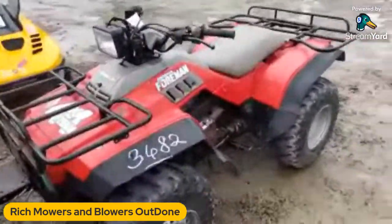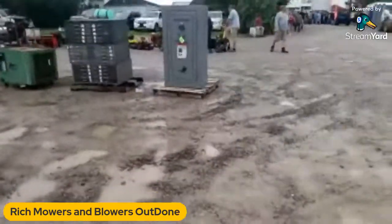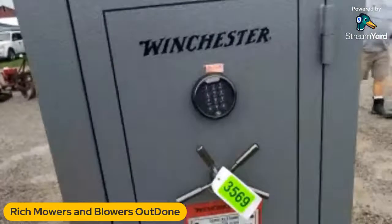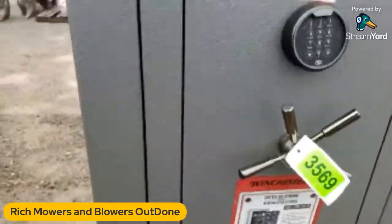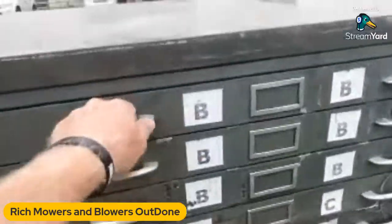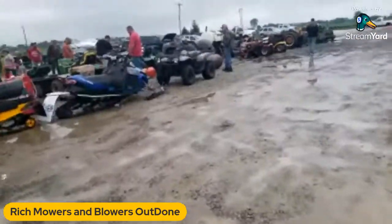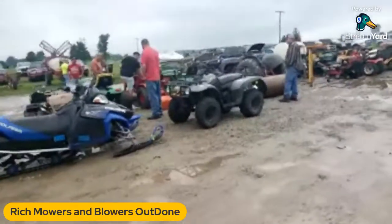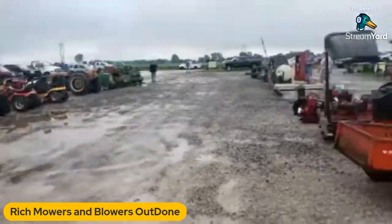Four wheeler. Honda Four. All right, what else do we have over here? We have a safe. Look at this, Safe Crackers of America. There's the combination. So whoever buys this, you will know the combination. Cabinet. That looks like that's going to be a popular one, guys, with the rototiller on there. People checking that one out a lot. So that one's probably going to bring some good do-re-mi.